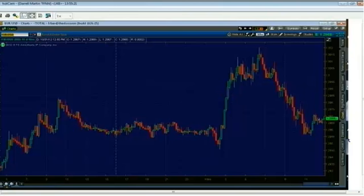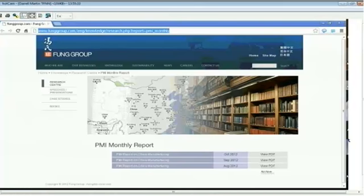And let me see here. I'll go ahead and post that up. It's fxgroup.com, where you can get access to the PMI numbers for China. And I'll also post that link over in the Tiger's Den for you.